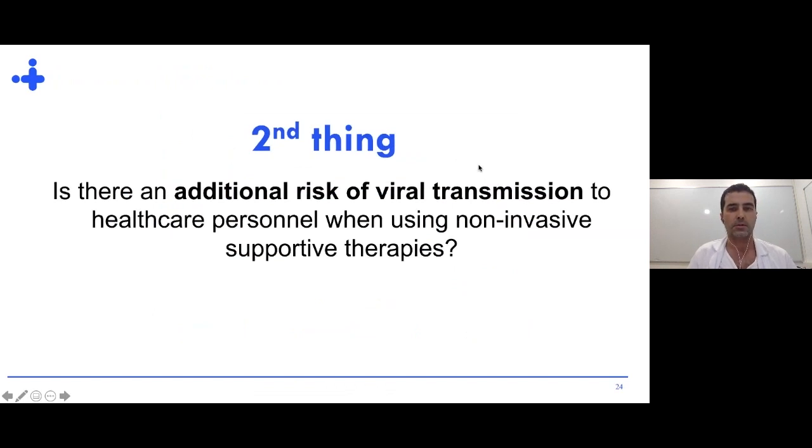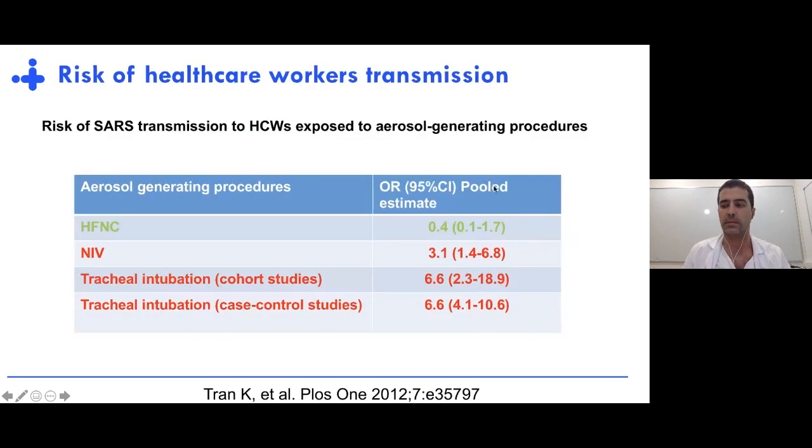The second thing that I want to talk about is the concern of whether there is an additional risk of viral transmission to healthcare personnel when using non-invasive supportive therapies. Well, the first data that we have when the pandemic starts is related to SARS-1. What we knew then is that high flow was not associated with a higher risk of transmission to healthcare workers, which is not the same situation that face mask NIV and tracheal intubation had at that time.